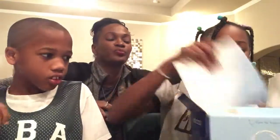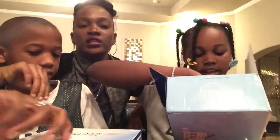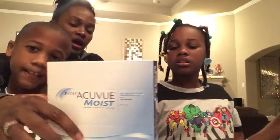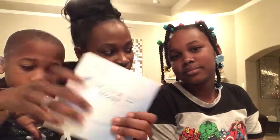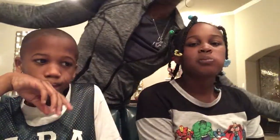Okay, so it's a box inside a box and two boxes. So these are contact lenses. As you guys know, I wear contacts, so one is the left eye and one is the right eye. Okay, so that's our first thing. So we're going to put these contacts right on back up, guys.